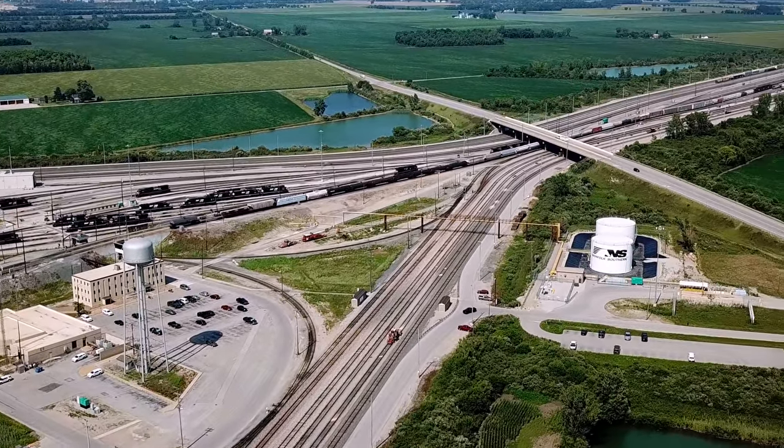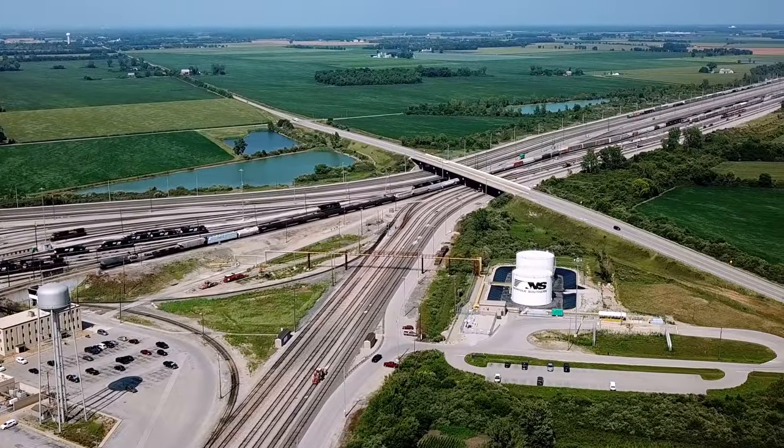Enough about the yard, though. Let's get back to the trains. You should see plenty while you're here.